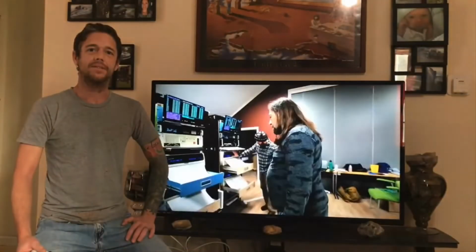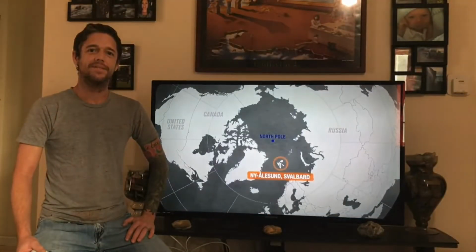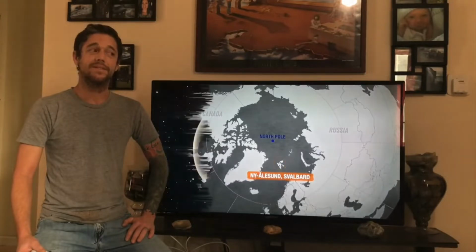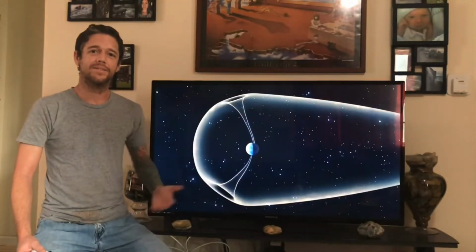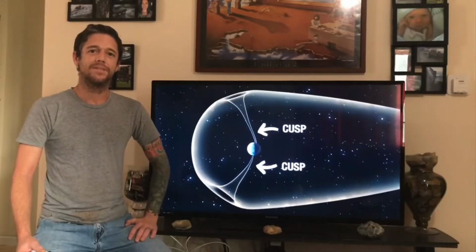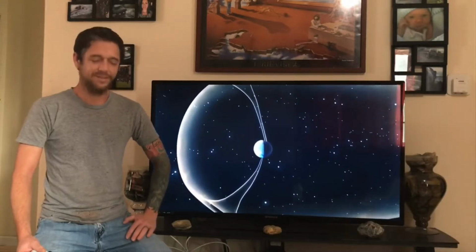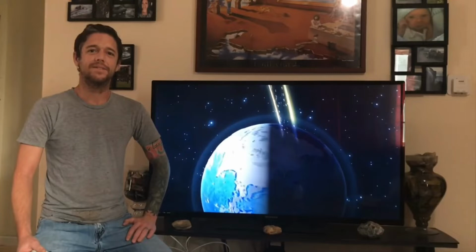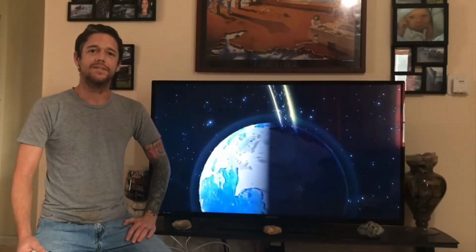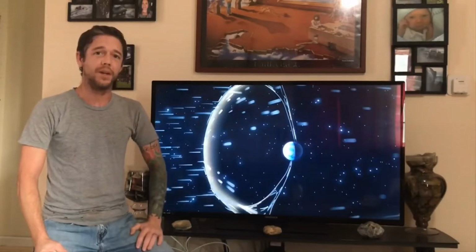This is Doug Rowland, a NASA scientist who's taken his team to Ny-Ålesund on the island of Svalbard. The island lies beneath one of 2 regions near Earth's poles called the cusps. It's where we can access space directly, and where 100 tons of atmosphere escapes into space each day. This escape gives clues to how long an atmosphere will last, and ultimately, whether it stays around long enough to sustain life.